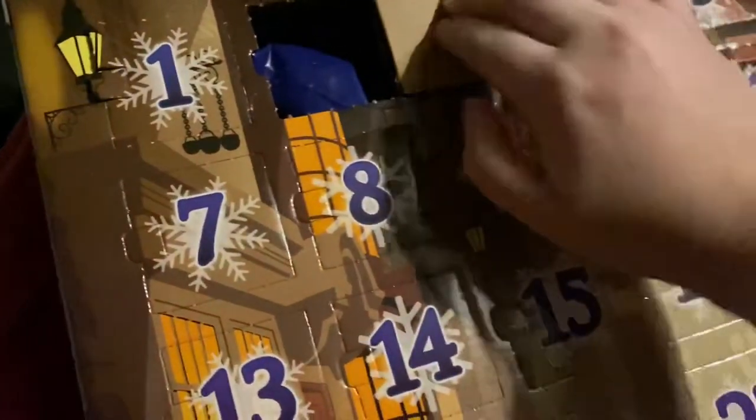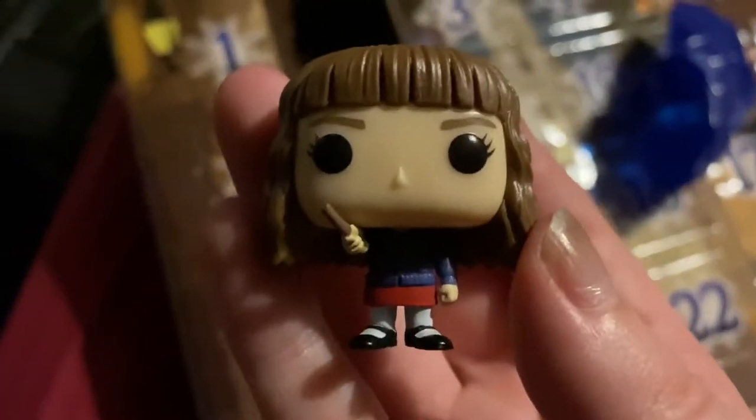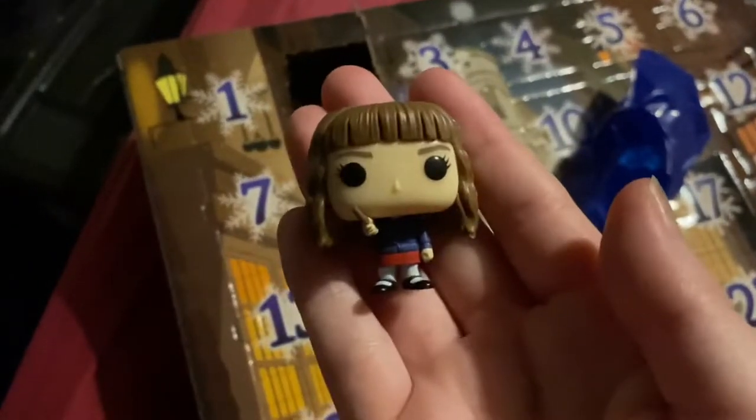Good morning guys. So I quickly got ready this morning so that I can open the advent calendar with you before I go to work. So I'm going to quickly do that now with you. Okay, let's open day number two. Oh, who is it? Oh, it's little Hermione. With her little wand. Oh, cute. So I have Harry and Hermione so far. I kind of feel like tomorrow I'm gonna get Ron. So I'm gonna place the bet now and say that I'm getting Ron tomorrow and we'll see.